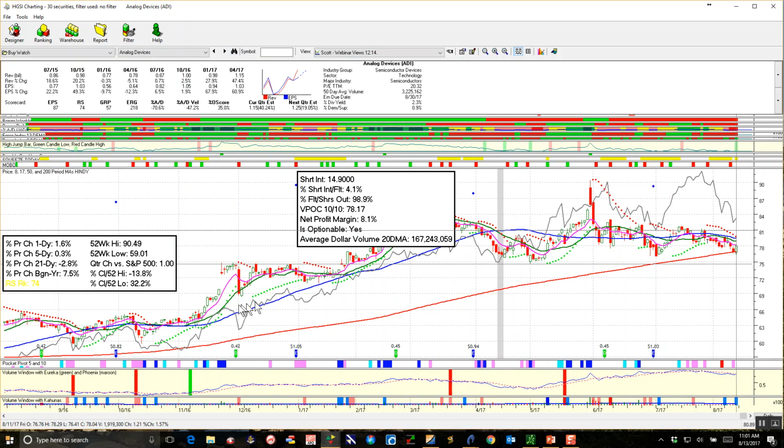ADI, sitting right on the 200, had a kahuna. It's not a buy here. I'd want to take out the PSAR. It's got earnings coming out shortly. And my question on Analog Devices is, is this ultimate support and it's going higher, or is it a breakdown from here? So it's on my watch list.